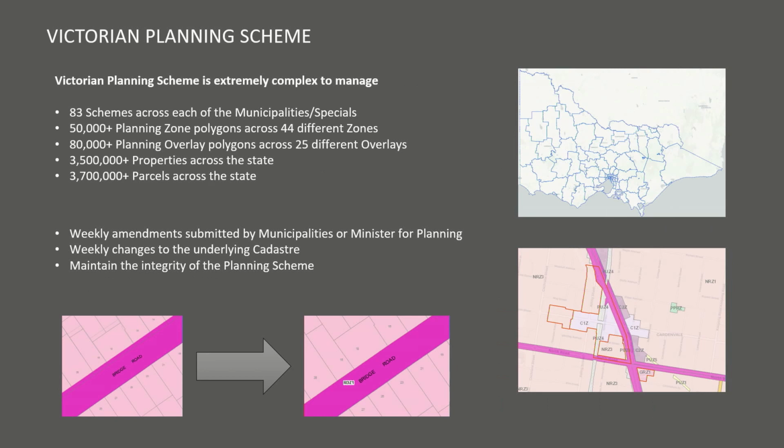The Victorian spatial representation of the planning scheme is a complex dataset to maintain and manage. With weekly updates submitted alongside an ever-changing cadastre dataset, a lot of effort is required to ensure it's accurate and up-to-date. At a high level, it consists of 83 schemes across the municipalities, over 50,000 planning zone polygons, and over 80,000 planning overlay polygons. By leveraging the full potential of the ArcGIS spatial tools available to us, we've been able to introduce a great deal of efficiencies in our management of the planning scheme, minimizing manual tasks and ultimately directing attention to more high-value work.